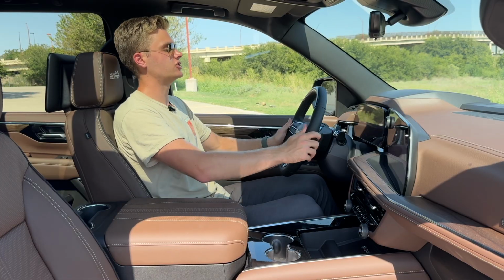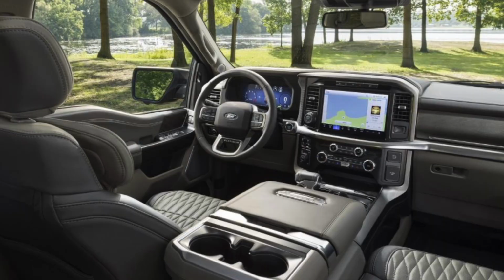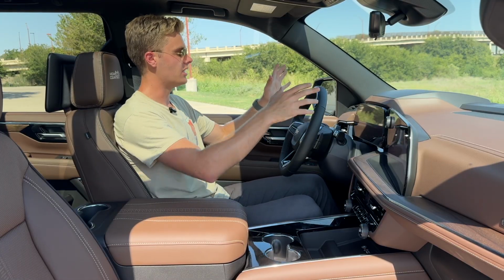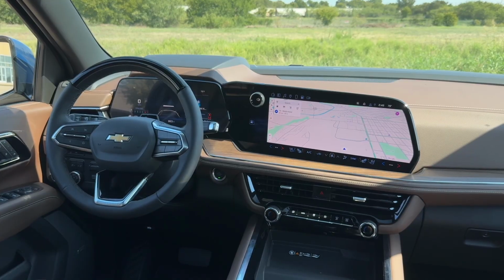This is a pretty traditional steering wheel, although I will say Fords of old, like the last gen Expedition and the current F-150, I'm a big fan of those steering wheels. They're really big and make you feel like you're captaining a large vehicle. This, well, it is pretty girthy. It's still kind of small in radius.